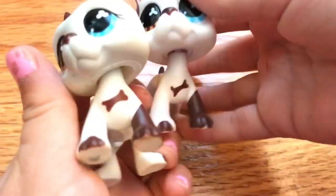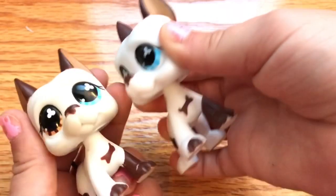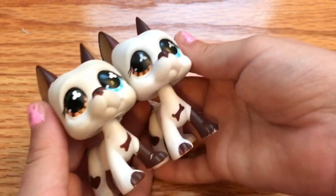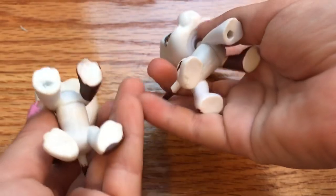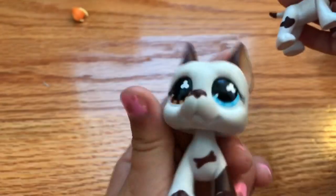I got this rare one, which I already have, but this one's very dirty. Can you tell how dirty this one is? I already have it, but yeah, now I have two of the same exact ones, and they're both rare. This is my old one. This is my new one, so.